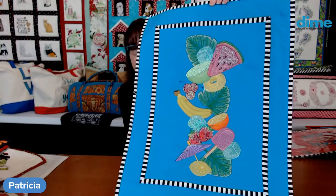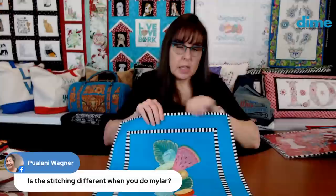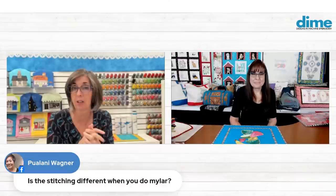Gorgeous. So that's a great example to answer this question from Miss Wagner. I'm butchering her first name. Is the stitching different when you do Mylar? Patricia most certainly will answer, but I'm going to tell you this: it most certainly is, and it takes an expert digitizer to get that proper look. And I can tell you that Patricia is an expert digitizer, and her method is flawless and easy to use. Everyone has success with her designs. That's very kind of you to say. It's true though, it really is.